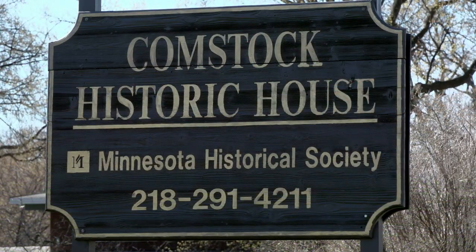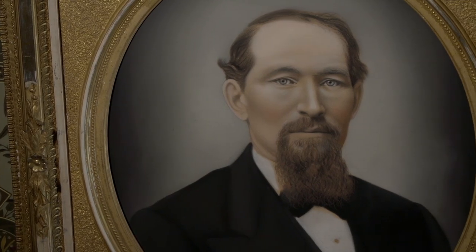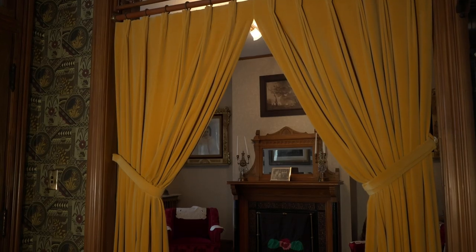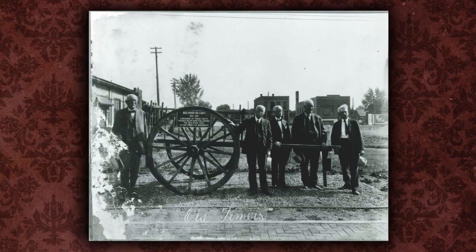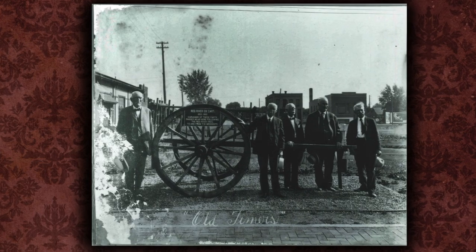This house is an 1882-1883 Queen Anne stick style Victorian that was built by Solomon Comstock. Solomon Comstock was a very influential member of the Moorhead community. Well, it's one of the most impressive houses in town. It's one of the few houses from the early 1880s, from a very critical time, the development of the city of Moorhead. Comstock, of course, very critical to the development as well.